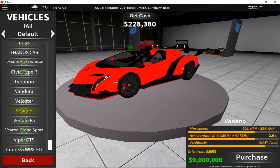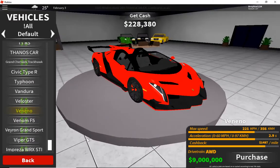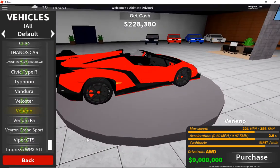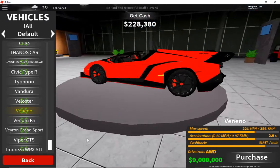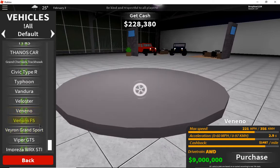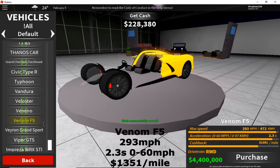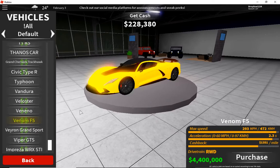And let's add some music, and let's take a look at this car. Looking good, eh? The Venom F5. 293 miles per hour off the dotted. Wow. 293 miles per hour. 2.3 seconds off the dotted line. Ding, ding, ding, boys. We have a winner.